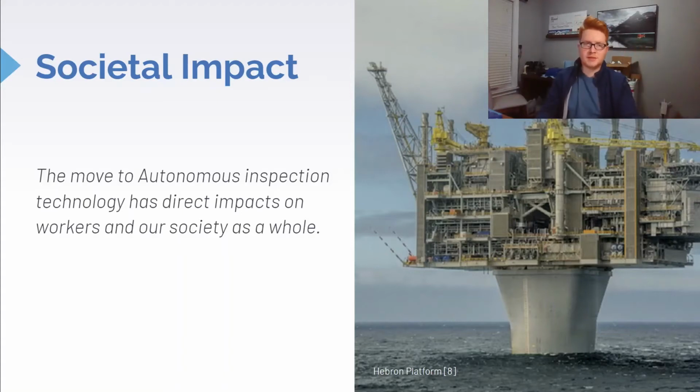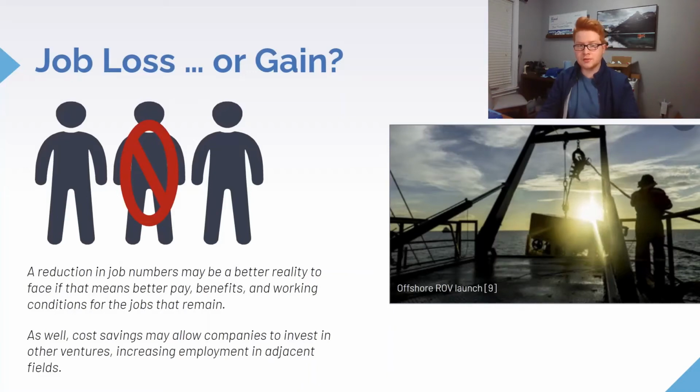Hello everybody, I'll be talking about some of the societal impacts of our proposed solution. Now, while our autonomous project could be a great boon for offshore companies and also has the potential to reduce severe industry environmental impact, it's important to consider its impacts on what current solution it replaces, namely the crewed offshore vessels with workers and operators that inspect these subsea assets manually. Of course, by eliminating the potential need for a fully crewed vessel, there will be less demand for crew to operate these vessels. This means less jobs.